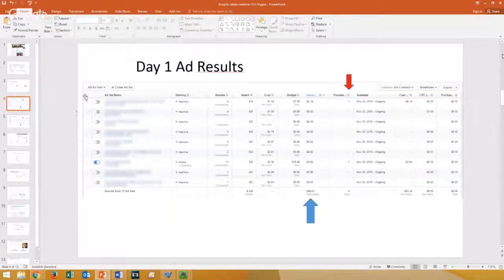So here is a screenshot of my first day on my ad results. I spent $42 on my ads. It's actually 9 ads in this picture, but it was only 8 products that I promoted, and I started the 9th ad a little bit later on the first day.